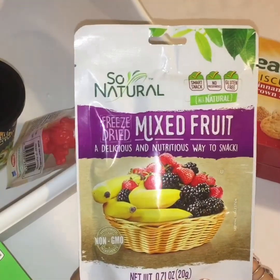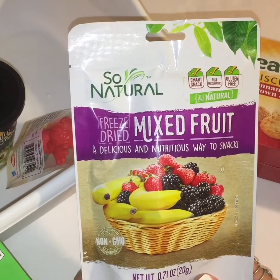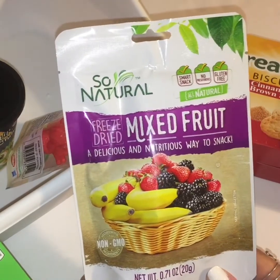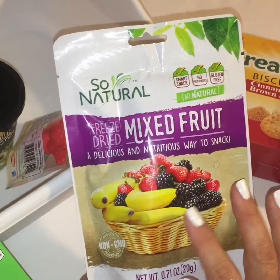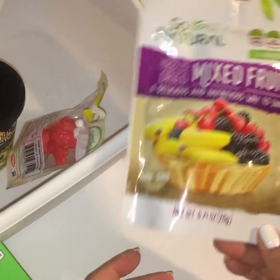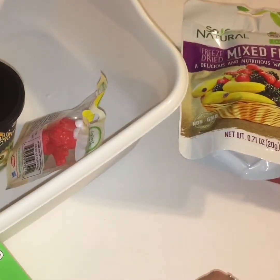Another repeat purchase were these mixed dried fruits, and these are just freeze-dried fruits and nutritious blends of bananas, blackberries, and strawberries, and I like these. I've bought this before, so nothing bad to say about those.